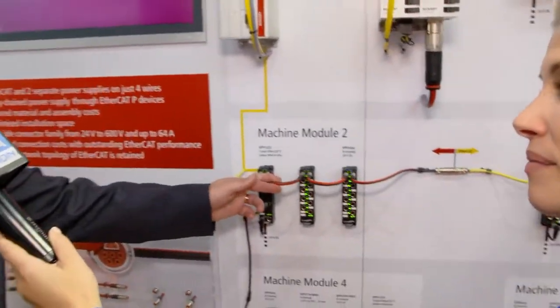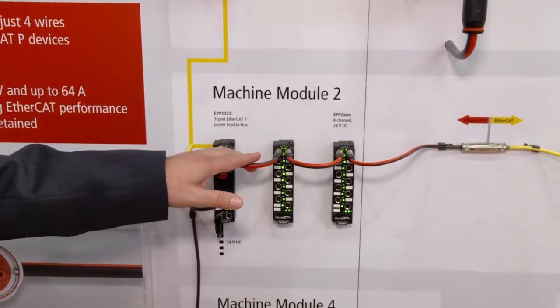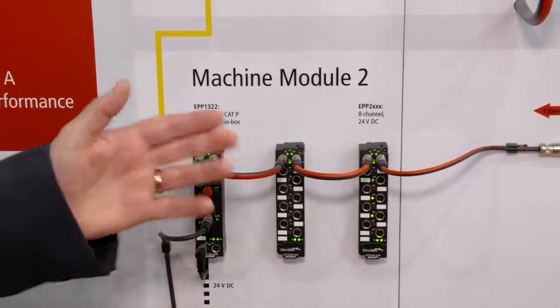Here we have our new one cable technology, EtherCAT P. It's designed to remove panel space from machinery, so reducing cabling. So we have our EtherCAT fieldbus and power down the same cable. So for standard I/O, we have one cable that feeds our bus and power. That's expanding into drives now as well.